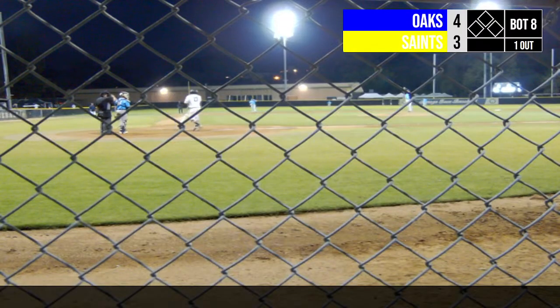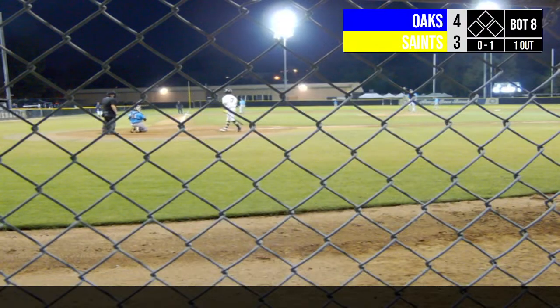And it's going to be Trotter Enright, the shortstop, who is 1 for 2 on the day with a single and 2 walks. As Oaks have 1 out here in the bottom of the 8th. First pitch. Swung on and missed. No balls and 1 strike. Trotter Enright was one of the batters who walked in that 6th inning. Misses just a little bit low for ball 1. It's an even 1-1 count on Enright.